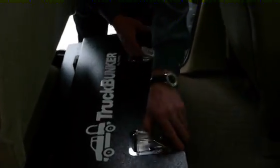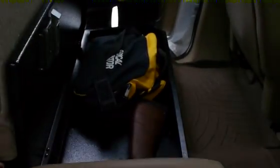So since National Geographic left, we also developed a product that's totally concealed. It's called the Truck Bunker, and it fits extended cab and crew cab pickup trucks. And it's totally accessible, allows you to store firearms or valuables locked up. It has two doors that can be accessed.